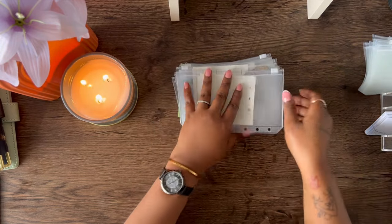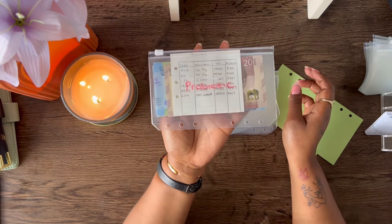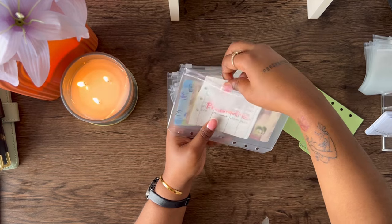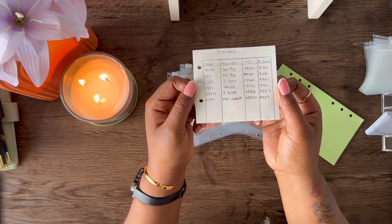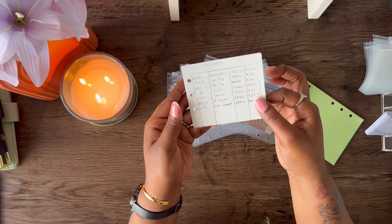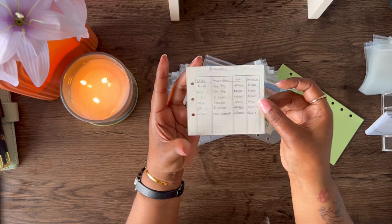Now these are my envelopes. And because I ran out of checking sheets, I ended up having to make my own. Let me just show them. You guys saw me make these checking sheets. These are the checking sheets. And this piece of paper came with the binder that I got from Takealot. So I just used these pieces of paper to make the checking sheets.